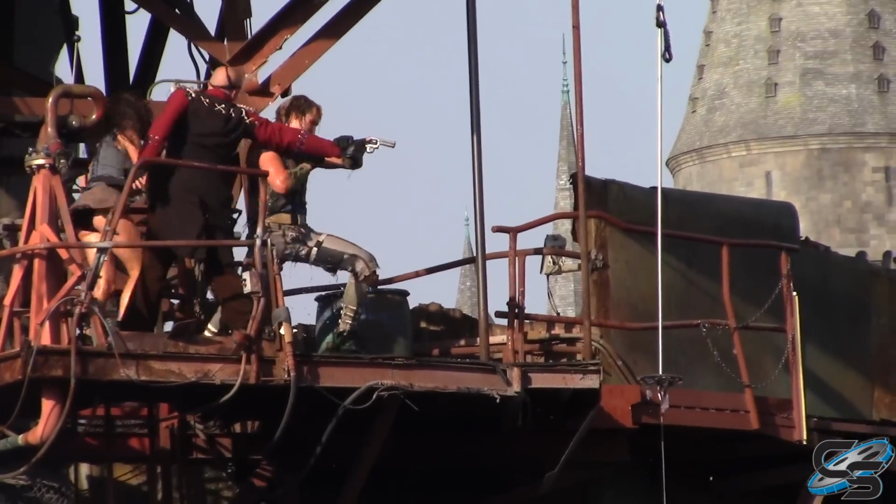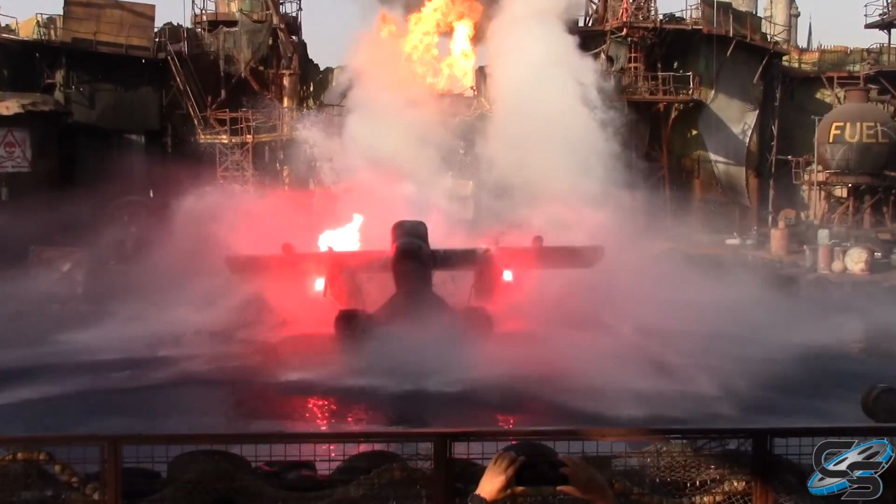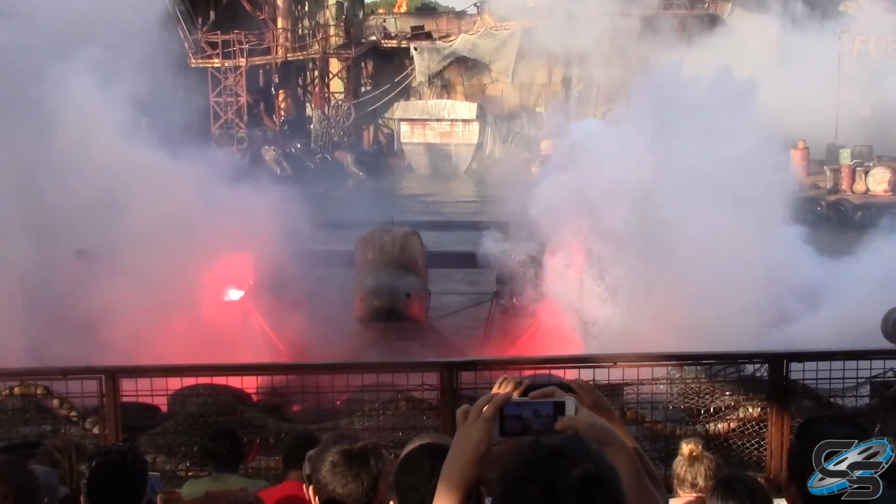Probably the best show I have ever seen was Waterworld. This was incredible. I know it's been around at the park for a while, but this was my first time seeing it. It is just outstanding. The set is amazing.